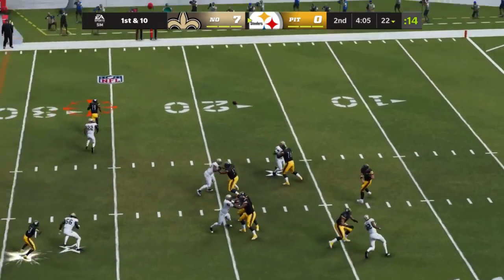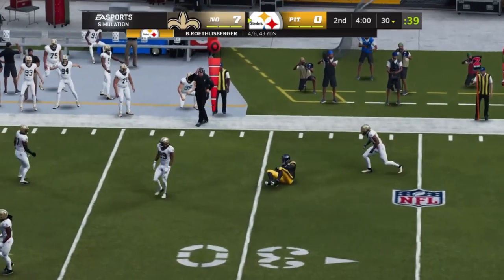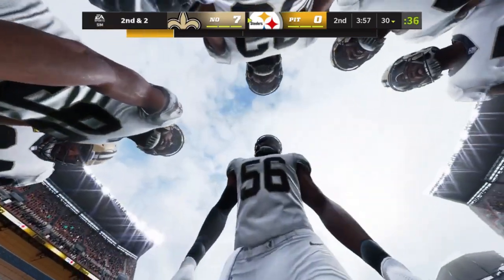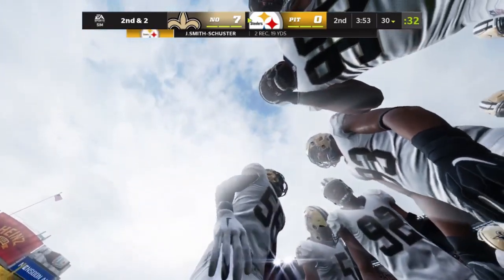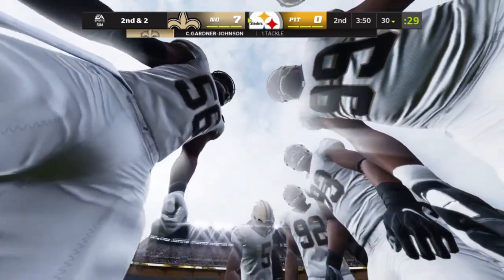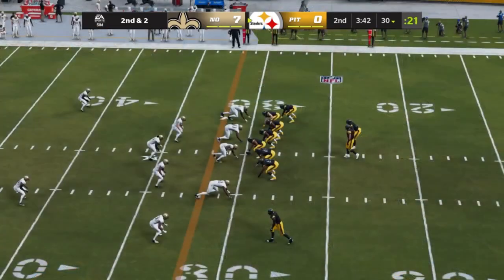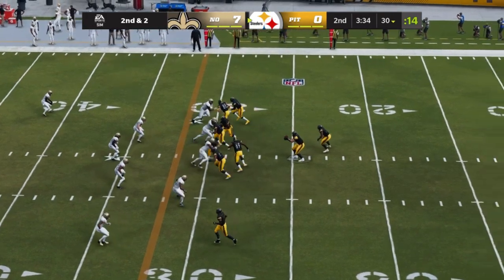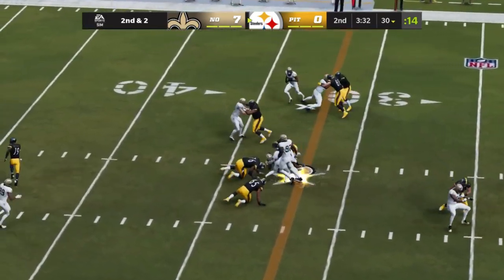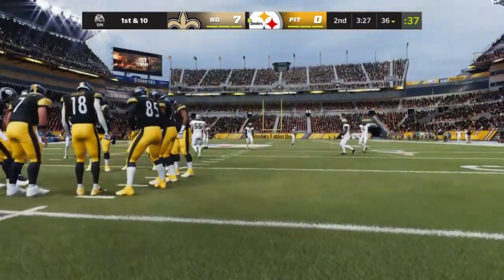Throwing now, Roethlisberger on first down. He'll find Smith-Schuster. That's complete. And the result here, a pickup of 8. Leaves him with 2 to go on second down. On second down, this is Harris. And this is going to be a Steelers first down as the tackle is made here at the 36.